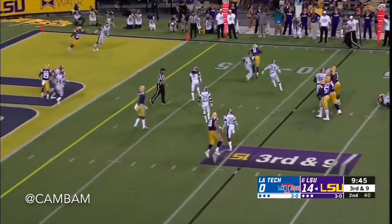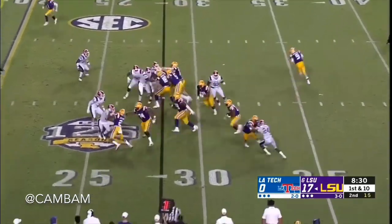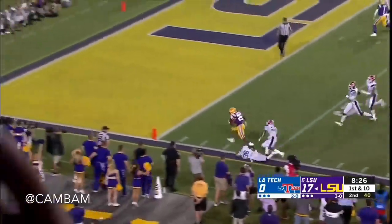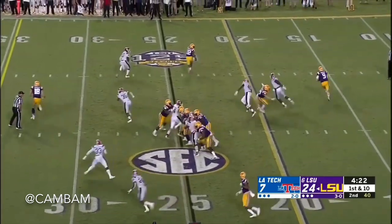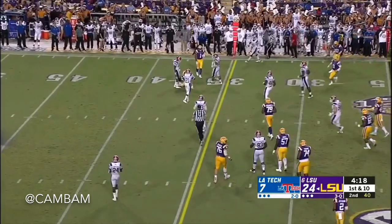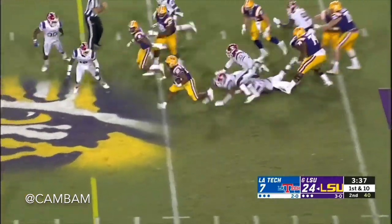Burrow's got time, pressure from the backside, a hard hit, a helmet. Edwards-Helaire with the toss and an army in front of him down the sideline. He tiptoes his way in. Sorley, watching him, it's going to be an outstanding game next Saturday night. Burrow on the roll. In a game that was closer than I think a lot of people expected through the first two quarters.